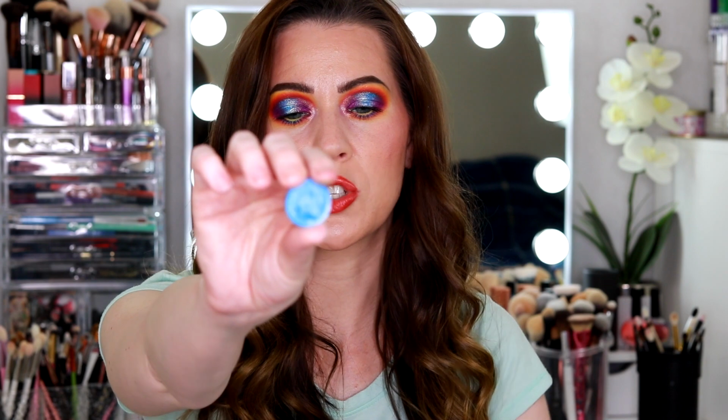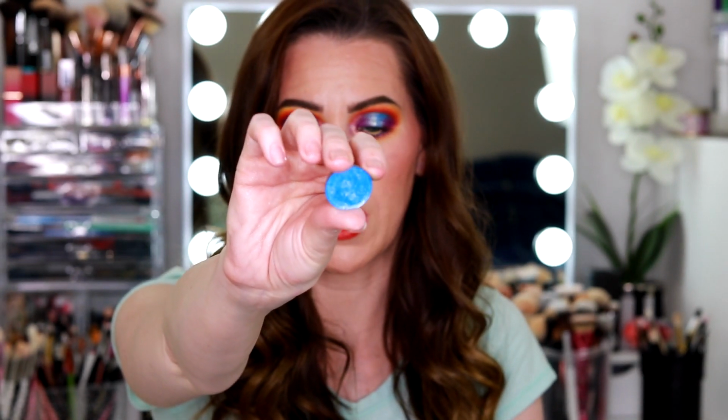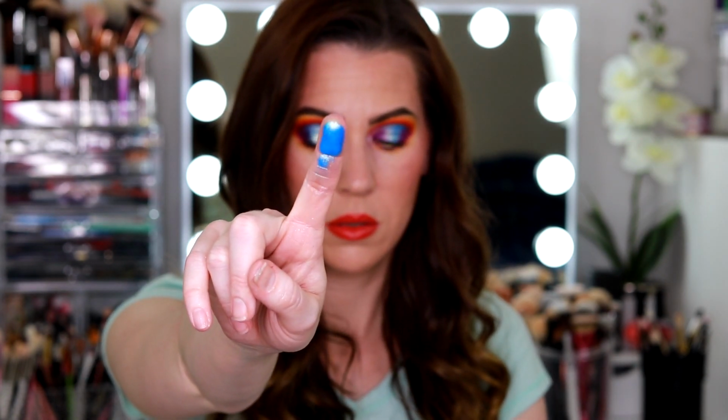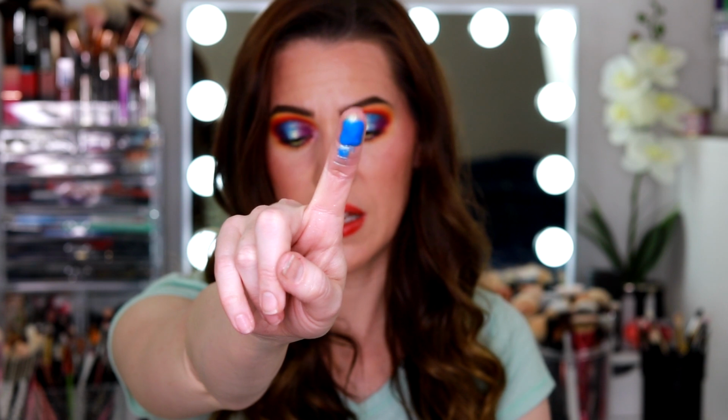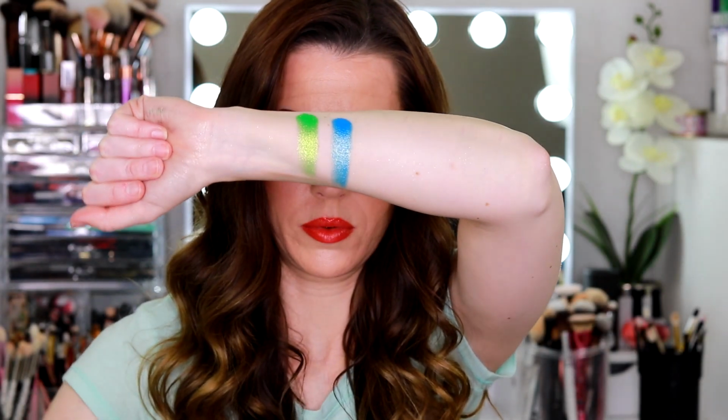The next shadow from their Cosmic Chameleon set is the shade Orion's Belt. And that is what you see on the middle of my lids right now, plus something tapped over top of it. So it's not just this shade, but this is so pretty. This really beautiful, vibrant blue. Look at that. How good is that? So beautiful.